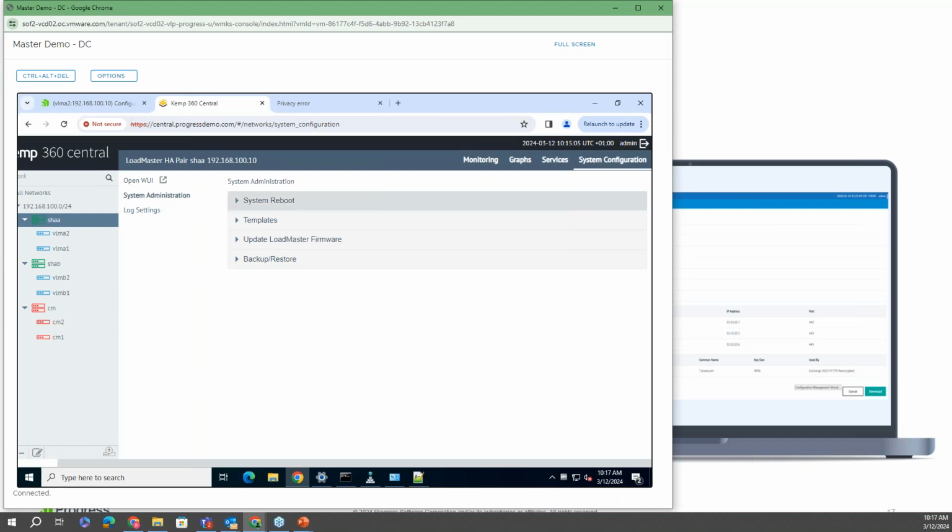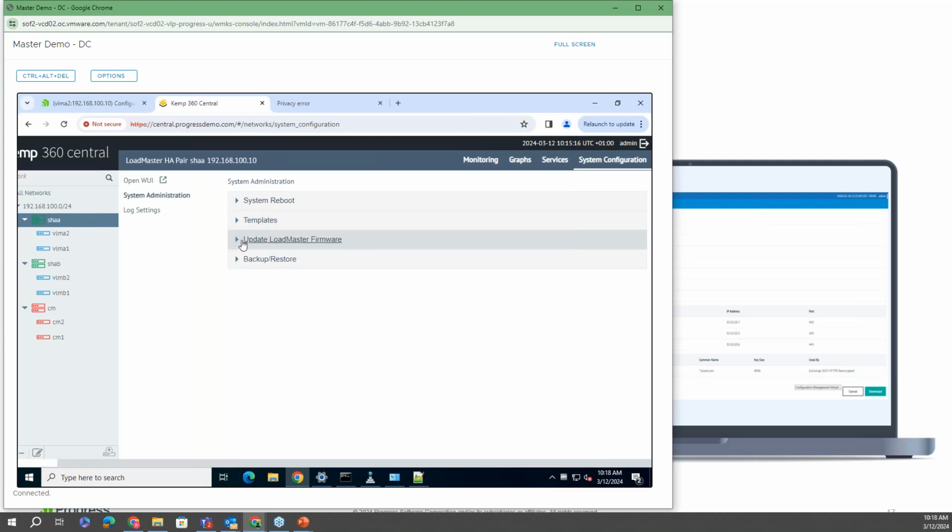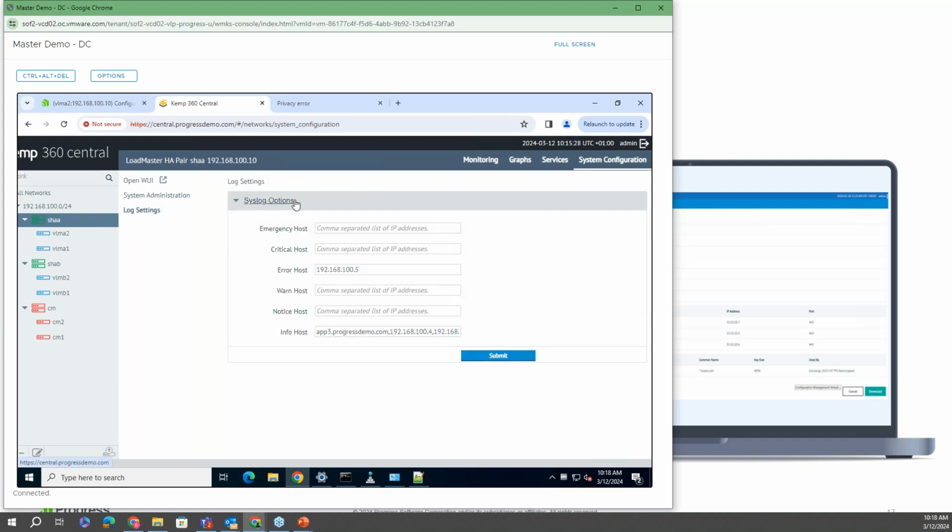But also you could create a reboot schedule. You could upload templates if you want to and push them to that unit. I can do the same thing with the firmware, upload the new firmware to that unit for a certain date and time, and the same with backups, right? So that's something I could have done. And we can even change syslog information and update the load balancer on that information.